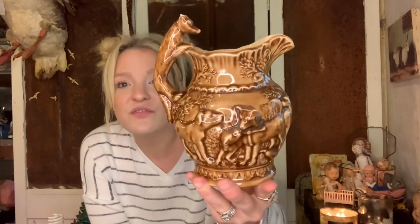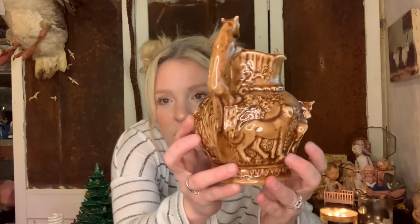Then, I don't know anything about this. It looks to be a hobbyist piece, but it is this amazing picture with these foxes around it. And look at that handle. That's just the price sticker residue, but it's 3-dimensional, and it is so cool. Like, so cool. So I grabbed this. Love that. I love figural things.